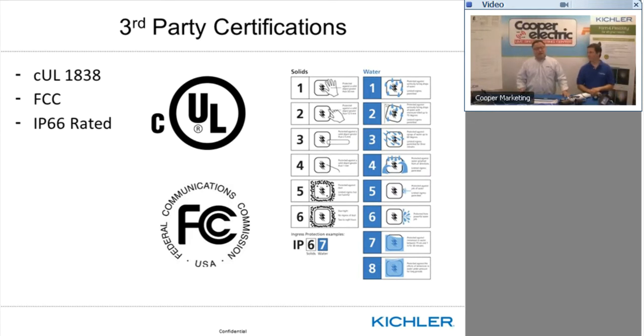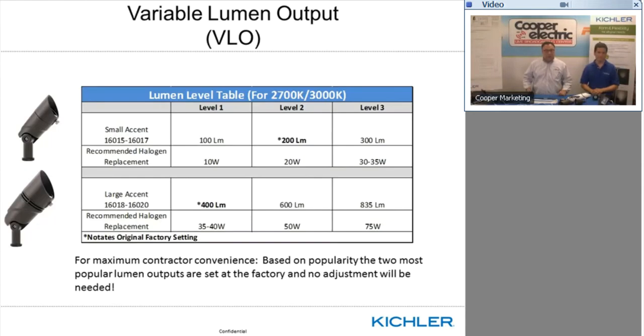You may not have been too familiar with FCC compliance, but every LED product, regardless if it's a landscape item or anything interior or exterior in a structure, has to have FCC compliance, so that you won't get harmonic interference into your dimming control system or radio interference in some of the radio controlled products. It's important, or your security cameras. So please always remember that.